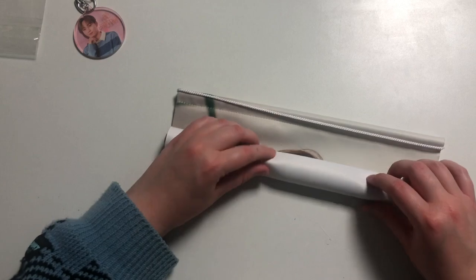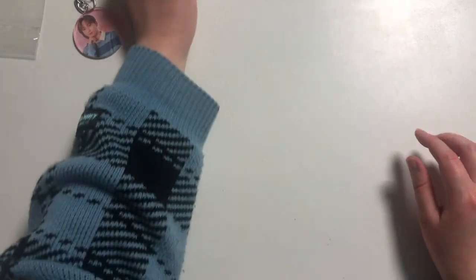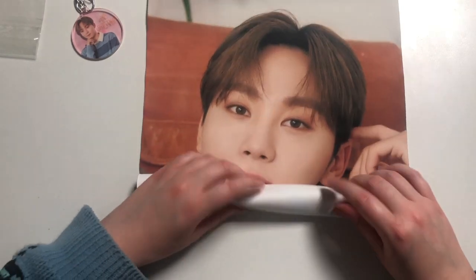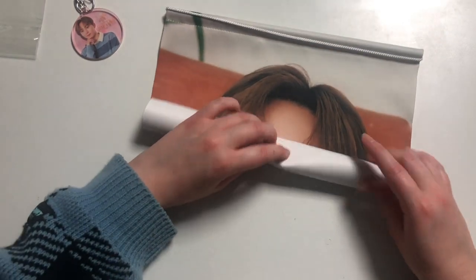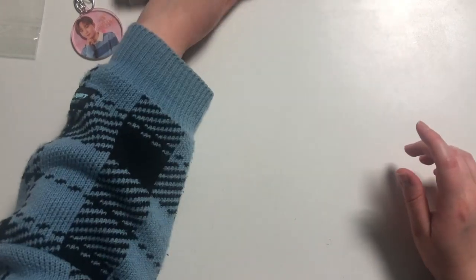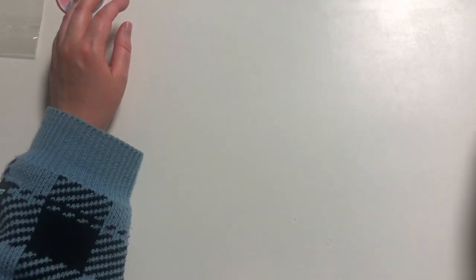So I will put these in my collection. They're going to join my now very large collection of Seungkwan things on my Seungkwan shelf. I need to actually make it bigger because it's already full. Up. Oh, Seungkwan said no. Don't roll me away, Liz. I'm sorry, boo. I'll unravel you later, okay? I need space for all the trading cards.